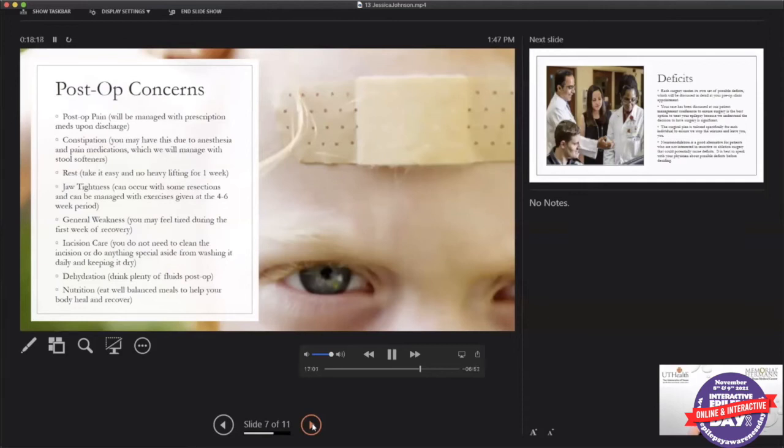And then, dehydration. Sometimes after surgery, you don't feel great, or maybe you're nauseated because you're not drinking immediately after, or you're nauseated from the anesthesia after surgery. So you're not wanting to eat or drink. And so some people might get dehydrated. And so we always stress to make sure you drink a lot of fluids after surgery. And same with eating, nutrition after surgery is very important because we want to make sure you have all the vitamins and minerals your body needs in order to help heal from the surgery.